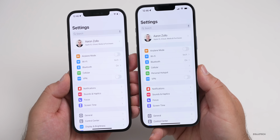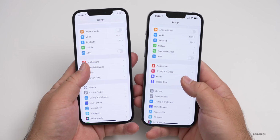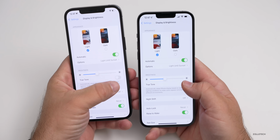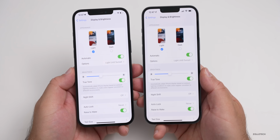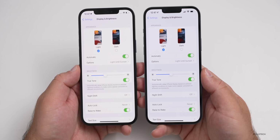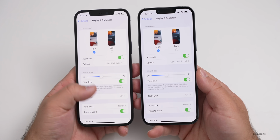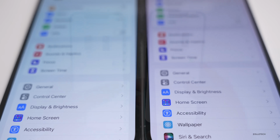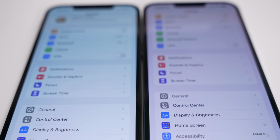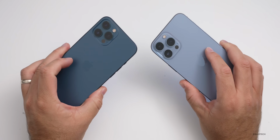Now, both displays are a little bit different as far as their overall color temperature as well. The 12 Pro Max is a little bit warmer, and as you can see on the display and brightness settings, I have True Tone turned off and Night Shift off. If I turn True Tone on, you can see this even more, where the 12 Pro Max definitely has more of a yellowish tint to it, or a warmer, maybe it's more accurate technically, since similarly accurate displays tend to look a little bit more yellow or warmer, but I think those of you that wanted a cooler display or a more natural looking display that you're used to, the 13 Pro Max definitely seems to be a little bit better in that sense.